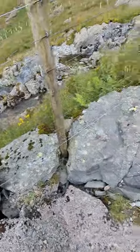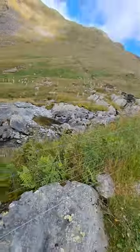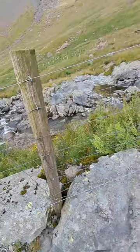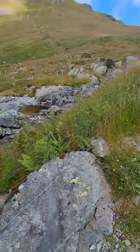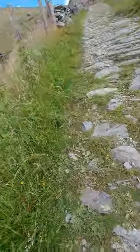What a lovely river. Looking nice. Yeah, but not quite a Niagara Falls. Or a BTEC Niagara Falls.